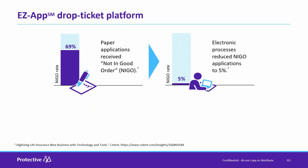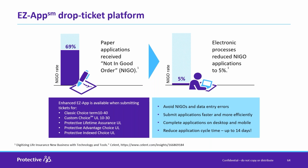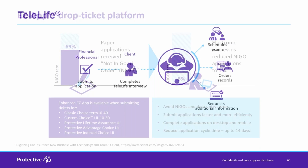Why we like the drop ticket, honestly, is because it puts people in good order, because the system can't accept things that are not, and so that makes the data better. The data is better for you and better for us. So it also reduces cycle time, most importantly, by 14 days by doing it that way.